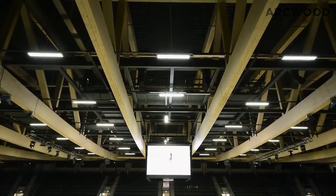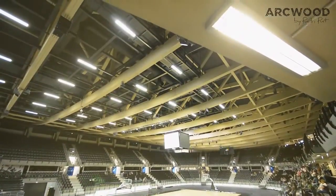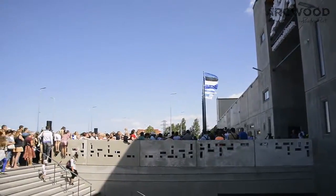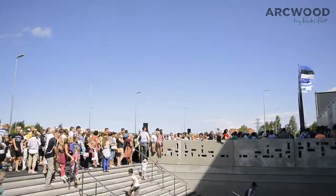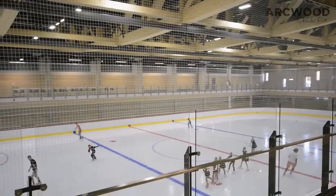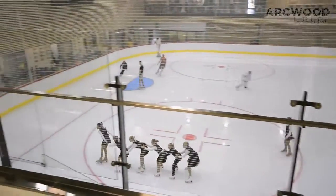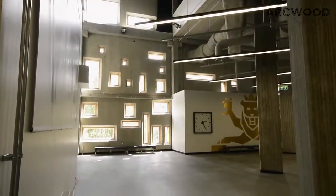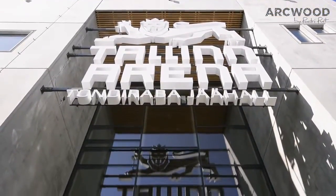In addition to international ice skating competitions, basketball matches and even concerts can be held here, and the list of uses goes on. It is worth mentioning that a building of this scale and complexity was constructed in just 14 months. To stay on schedule, it was vital that the installation of the ceiling trusses took as little time as possible. What kind of innovative approaches were used to erect this glulam roof system for Estonia's most modern skating hall?